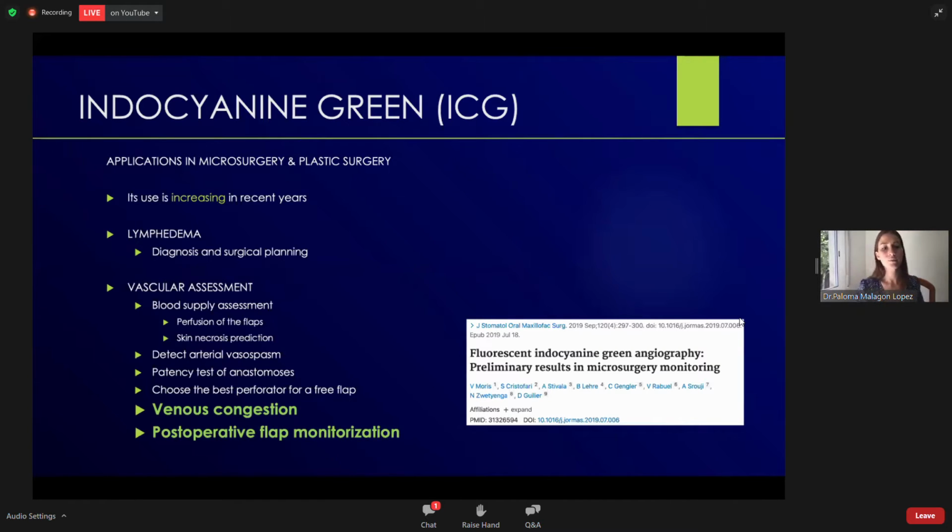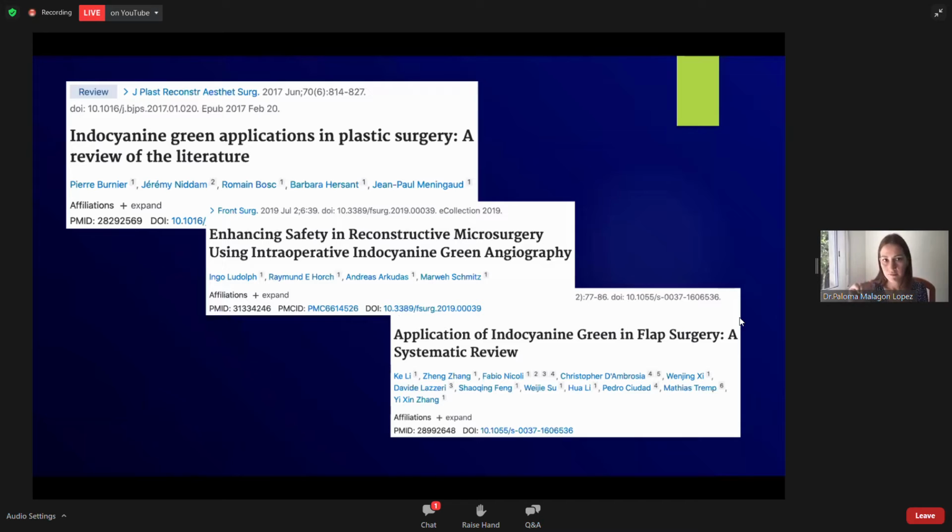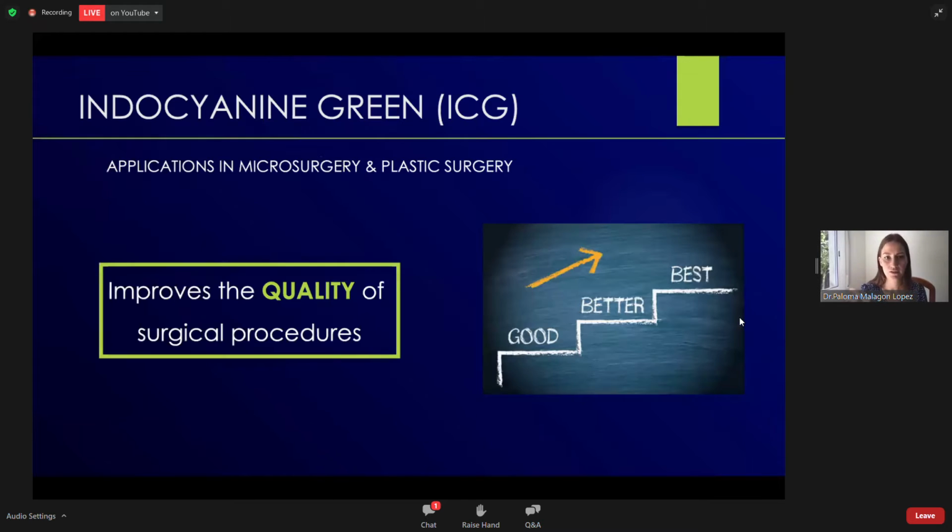Another 2 more recent applications of the ICG are to confirm venous congestion in a flap, and the monitoring of a flap after the surgery to check that the anastomoses are still okay. As I said, there are many applications of the ICG. I think we could talk only about the applications of the ICG, but I don't want to bore you. So I just want you to have the main idea: that the ICG improves the quality of the surgical procedures because it gives us information about the blood supply, and we can perform a better design of the flaps.